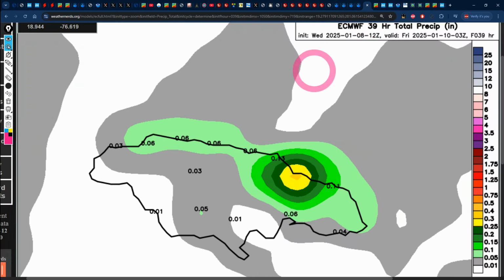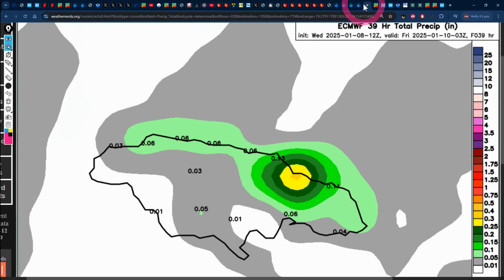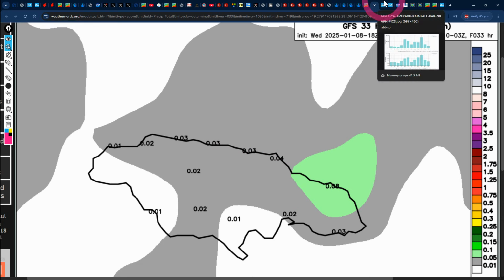Either way, both accumulated precipitation forecast maps from the Euro and the GFS are in consensus that the most in the way of rainfall should be plaguing northern Jamaica for sure. We see the greens on the Euro especially. That represents what? Anywhere from 0.1 of an inch all the way up to 0.25 of an inch of rainfall, especially across Portland and St. Mary. GFS a bit more reserved, showing all the way up to 0.08 of an inch of rainfall on the slight greens. We'll see exactly what unfolds.